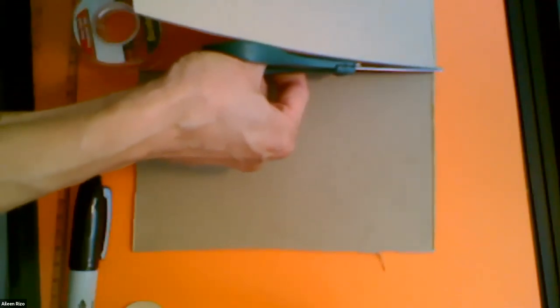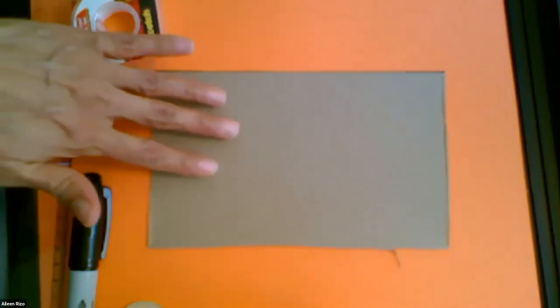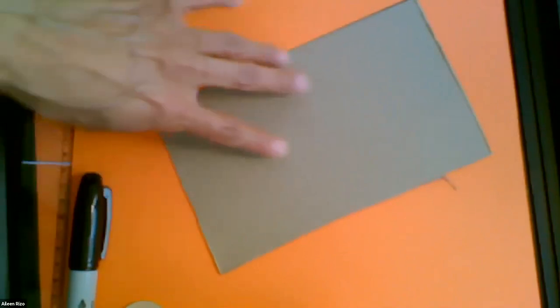I have a young 5-year-old, so that's what I've noticed with her. So cutting out that rectangle is the first piece. And of course, using those vocabulary words is important at this point. We're going to cut out a rectangle. Do we know how many sides a rectangle has? What shape is a rectangle? Have you seen one before? And so that's the first step, that rectangle piece.